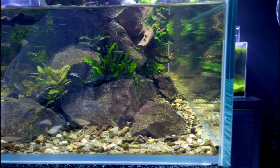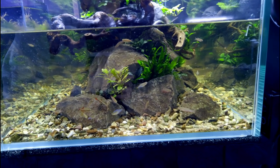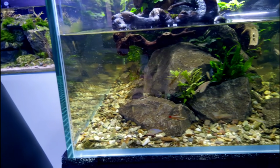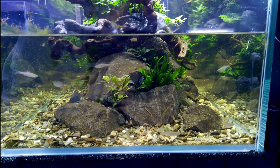Since doing that water change, I've now actually noticed how much tannins was in the water. I'm doing that side to side thing again. Sorry, guys. Yeah, there's so much tannins in the water before. It's nice and clean now. It was actually looking really brown, which I don't mind too much because it actually looks kind of real.